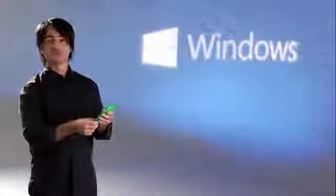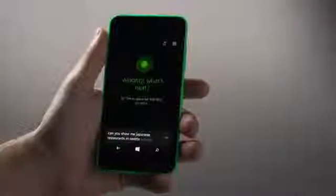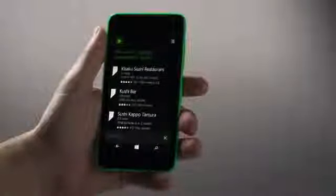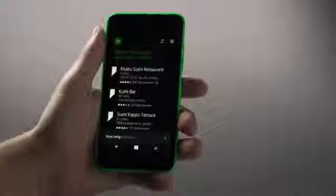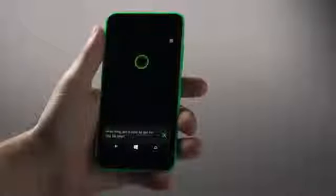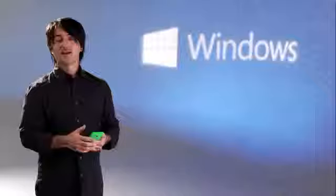Here's an example. Show me all the Japanese restaurants in Seattle. Here are 10 Japanese restaurants in Seattle. How long will it take to get to the first one? It'll take 38 minutes to drive to Kisaka Sushi Restaurant. I could have said this multiple ways, but Cortana understands what I mean.